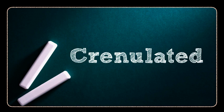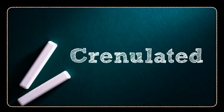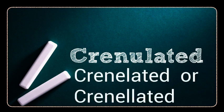I suppose one could conceivably have a crenellated castle surrounded by a crenulated moat. Slightly different spelling, different meanings, but derived from the same Latin source word, and one can easily imagine how they are a little bit related in meaning, crenulated or crenellated.